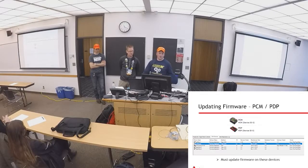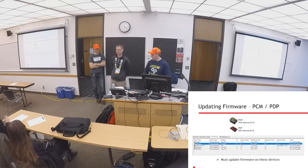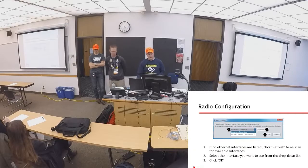Make sure you do all your devices, but the pneumatic controller and the PDB have not changed in the last 2 years. It's 165 for the PCM and it's 140 for the PDM-D.